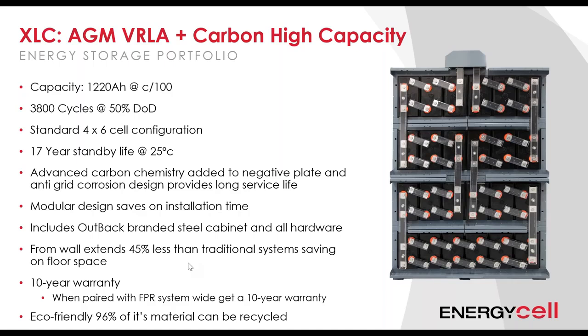And when you pair the XLC with the FlexPower Radian System Edge package together, you get a 10-year warranty all around. So you get the battery 10 years and the power electronics 10 years. That allows you to have extra peace of mind with everything having that warranty period with no additional cost. And again, the whole materials can be recycled, being lead. And this one we do stock, so we can have it out the door, shipped within 1 to 2 weeks. So it's nice.